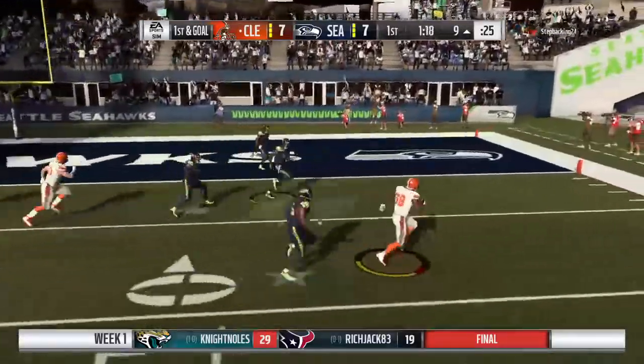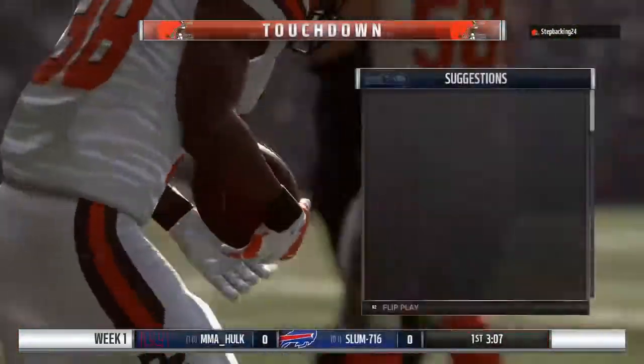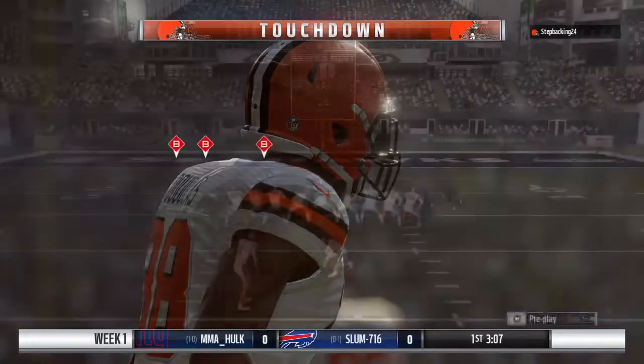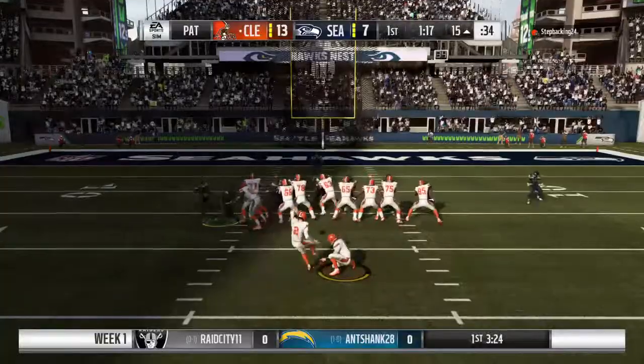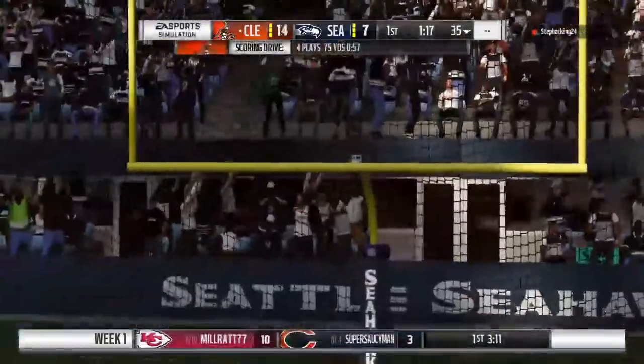They'll try and run for it on 1st and goal. And he is into the end zone. Touchdown, Cleveland. A great effort there. A 9-yard touchdown run. And the Browns are able to cash in for 6. And he'll bang that one through.